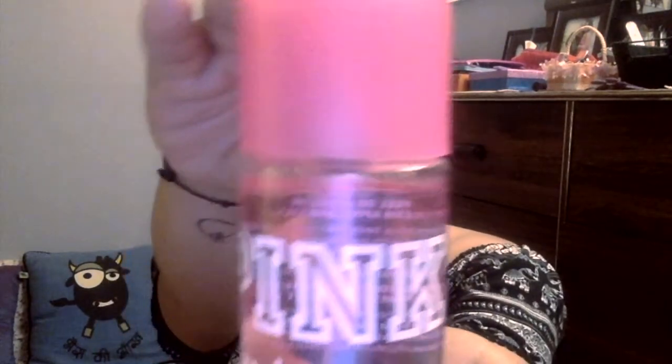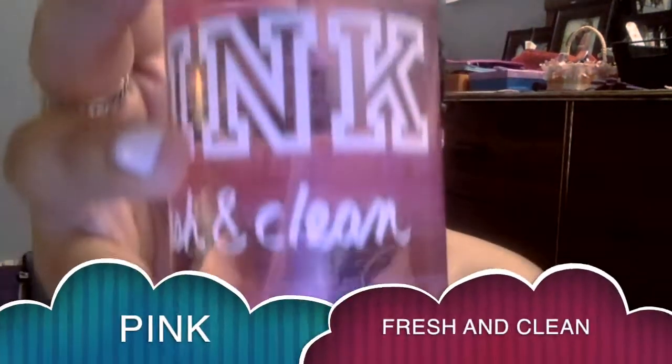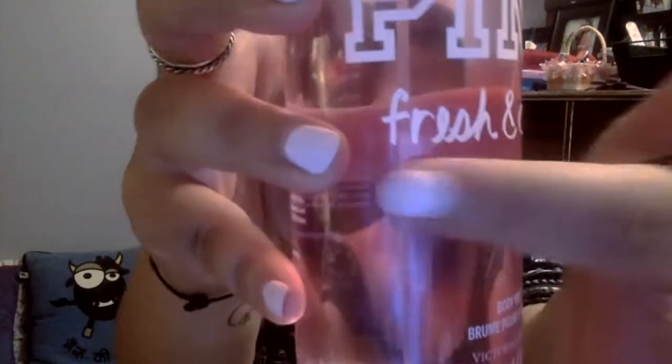So the first thing that I'm going to pull out of the bag is not an item of makeup, but it's something I really wanted to share. It's more of a summer essential, and it's something that I love. I use it year round, but it is the Body Mist by Pink, and it's called Fresh and Clean, and it's this pink bottle. The bottle also has these pink polka dots. I love the smell, and I always buy two of these because they are on an offer. So I think people should actually buy this.